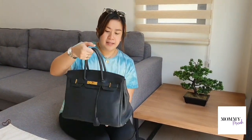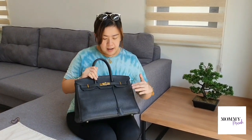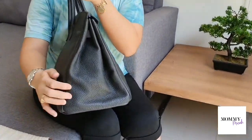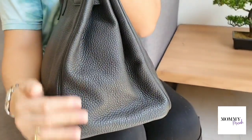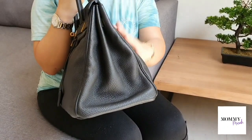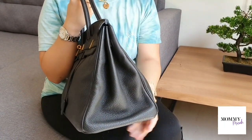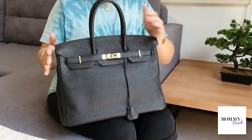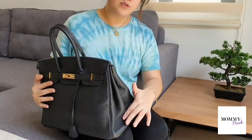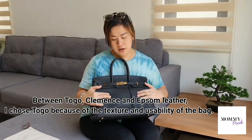Epsom is like a machine-pressed leather and it's more structured. Look at the side of this one, it has curves, right? If your bag is Epsom leather, that isn't present, because it's a structured material. The structure of your bag is really solid, without the curves and folds. But for me, I really do love the Togo leather.